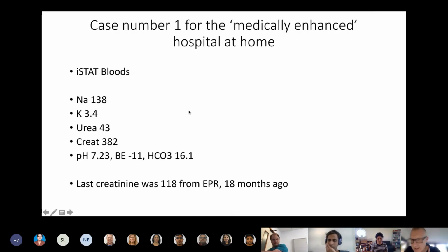So we have an iStat with us as well, so we can take blood tests too, because we want to have that multi-dimensional assessment of having all the point of care diagnostics, both imaging and bloods. How much of the hospital can we replace within the care home? And hopefully you've got the helpful surprise that electrolytes are okay, but very, very high urea and creatinine. And on the iStat Chem8, her glucose was fine. We know she's diabetic. And she's acidotic on the CG4, and her lactate was 0.7 at this stage. So pH 7.23, acidotic, base excess -11, acidotic, bicarb low. So she's buffering that acid, but still with a very acid pH.